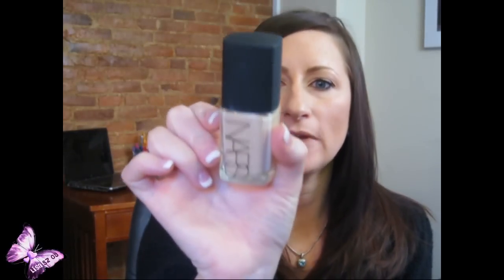Hi again, YouTubers. So this is a review of the NARS Sheer Glow Foundation. And I purchased this because I've heard so many good things about this product here on YouTube. Just reviews of it are amazing.